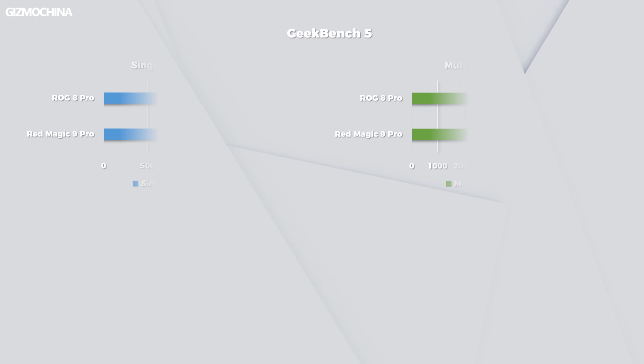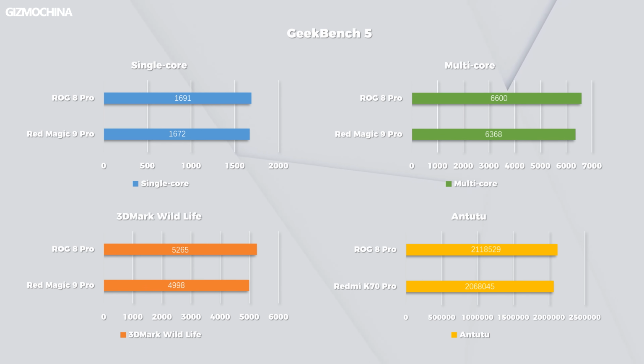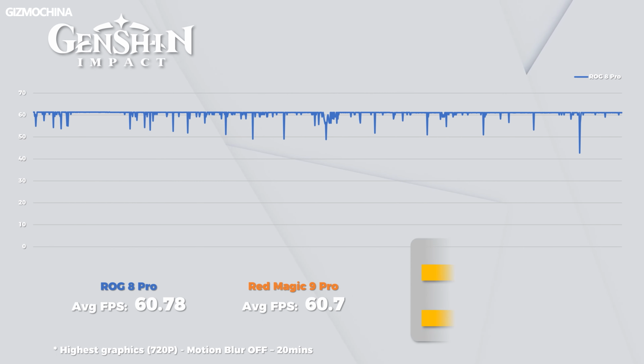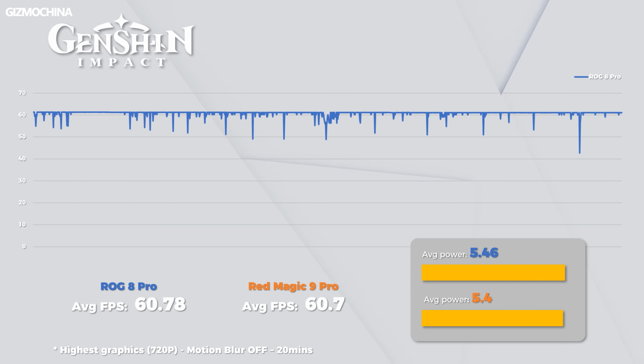Okay, since it's a gaming phone, where the ROG 8 Pro excels is of course gaming. There's not much to say about the benchmark, it's all top-notch of course, so I won't say much about them, you guys can pause to check it out. As we have expected, it can handle any game with ease. That straight frame rate curve tells everything.